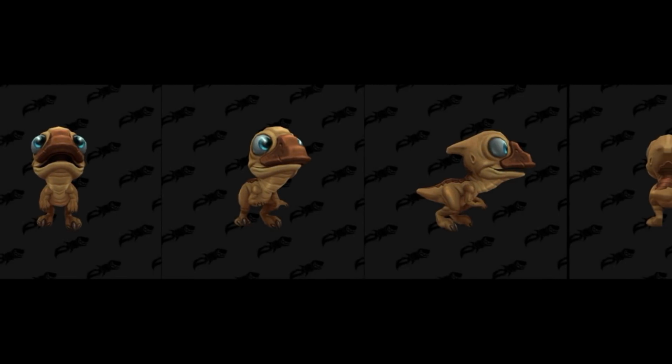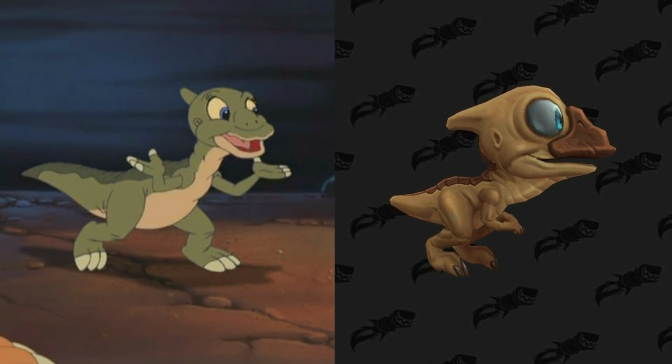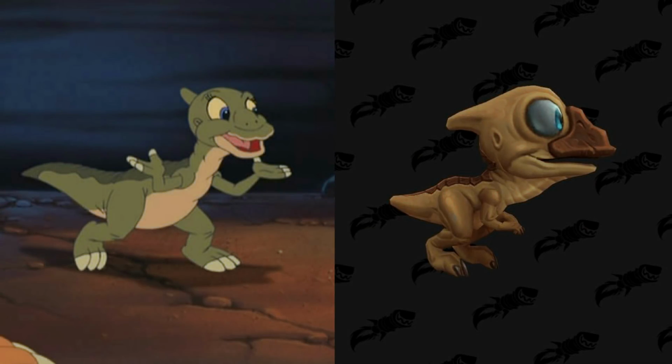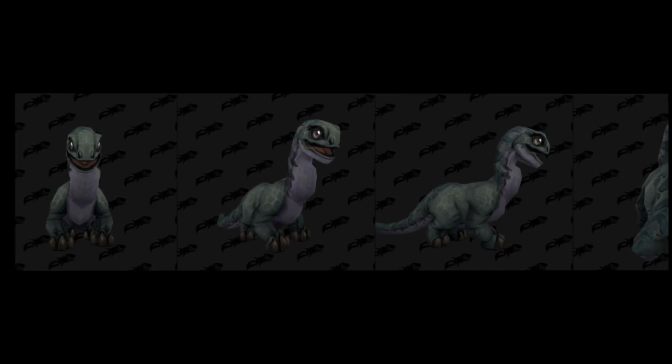Plus, there is a baby dino here that looks very similar to Ducky in The Land Before Time. Fantastic childhood movie for me, loved it to bits and I still do. Time to bust out that pet mirror and start transforming.